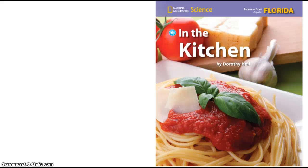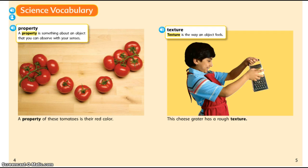This National Geographic science book, In the Kitchen by Dorothy Heel, talks about how you can observe properties in the kitchen. I like this book because it shows real-world experiences happening. Maybe you can identify with some of the things you'll see in the book. Let's review the science vocabulary.